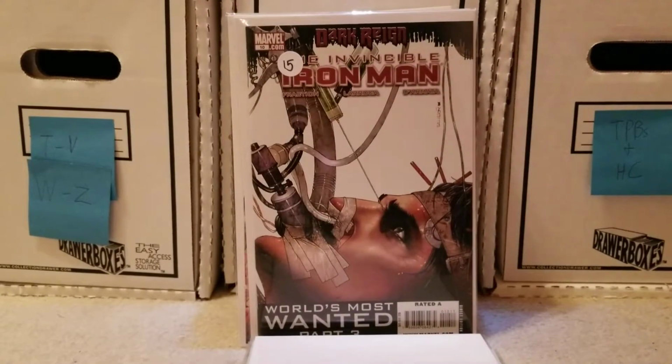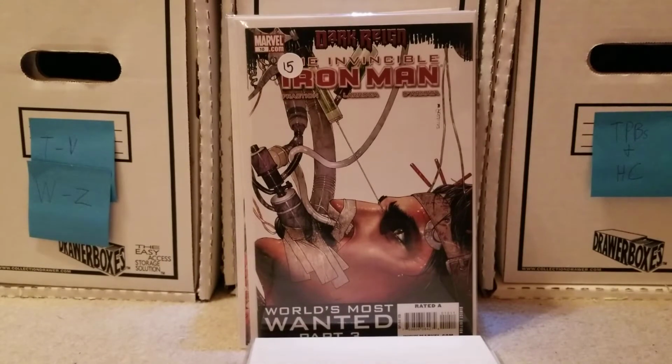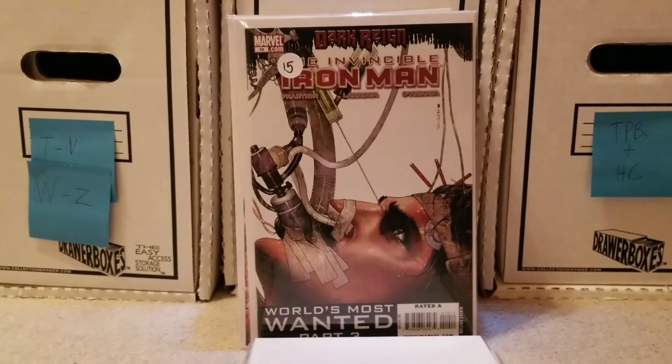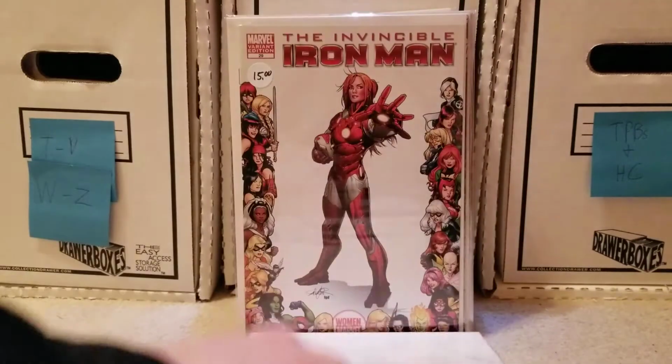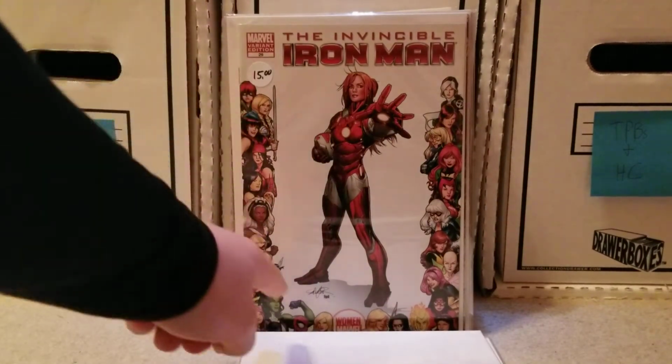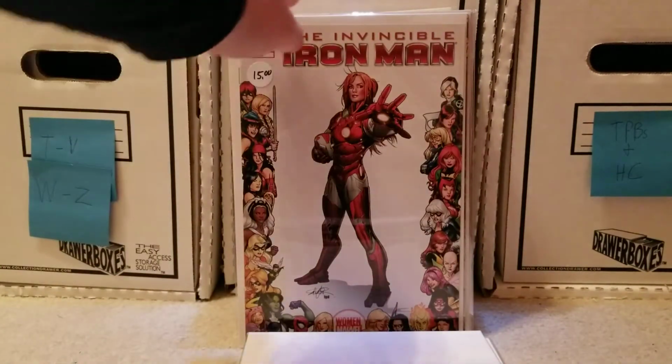Issue 10. So I have the entire Salvador Larroca Matt Fraction run. But I think it was both copies of where his face here is the Iron Man helmet, not the Tony Stark face. So I picked that up. Issue 29. This is the variant edition, the Marvel anniversary frame variant.